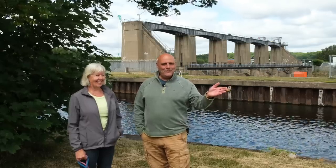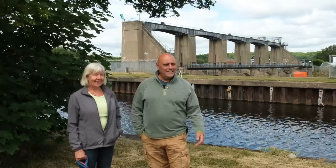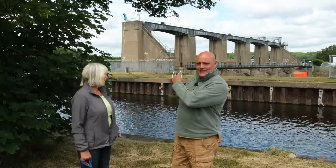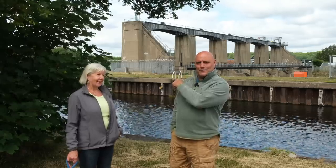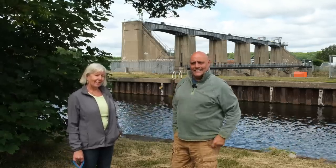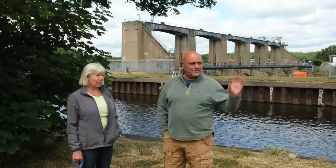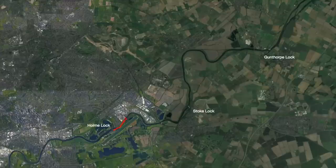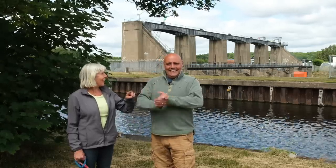So we're going to go through Holm Lock in a minute. It's a big lock. You could fit about 9 boats in there if you wished. And behind us is the sluices for the flood control. There are 5 5-metre wide sluices there that are automatically triggered when the river gets to a certain point, to prevent flooding further downstream. So we've got about 5 miles to do today, nothing arduous, and a couple of locks. So let's get going.